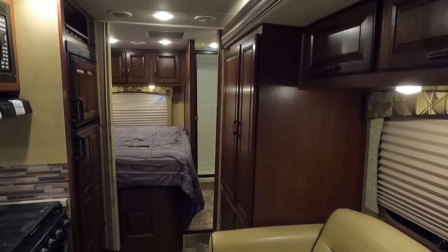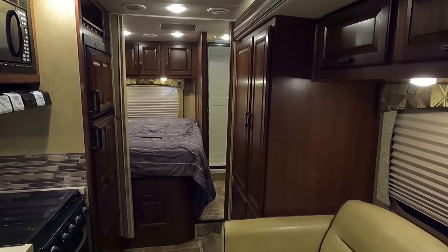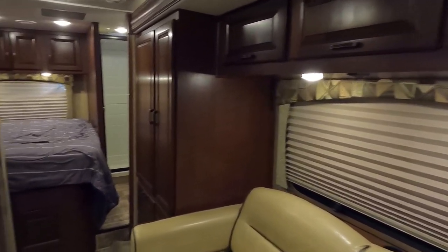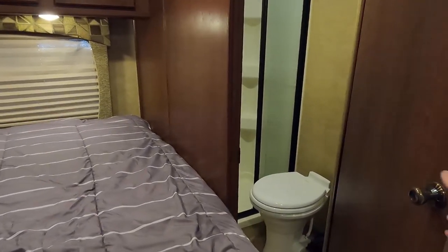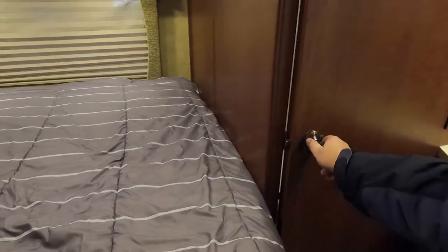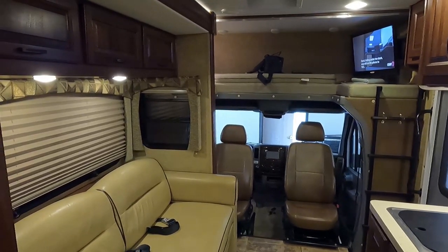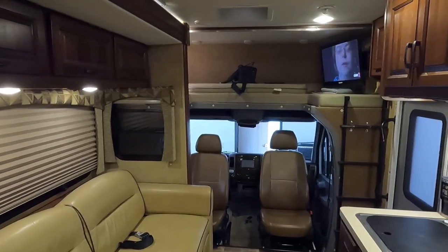Let's say you live in a house where you're going to squeeze this beside the house and it's tight, so you might not be able to open the slide. That's okay. You can still use this as a guest room for your house, park beside it. It's a nice motorhome. It's always better to take full advantage of the slide out if you can, but if you can't, you can still use the motorhome regardless.